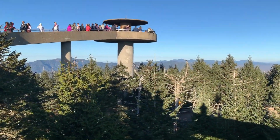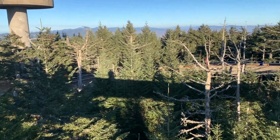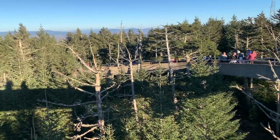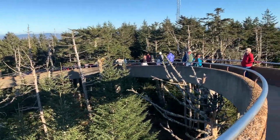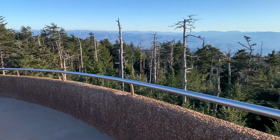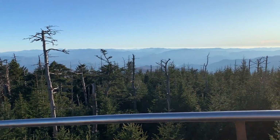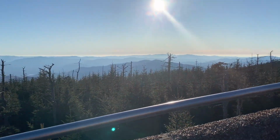The Clingmans Dome is a 45-foot concrete observation tower, and the ramp rises at a 12% grade also, just to be in sync with the trail leading up to it. It was built in 1959 and was pretty controversial because it had such a modern design compared to the other structures in national parks.